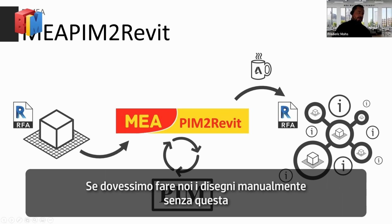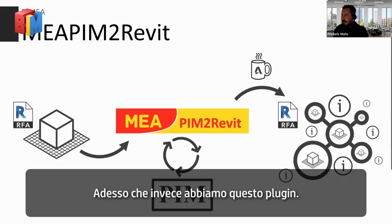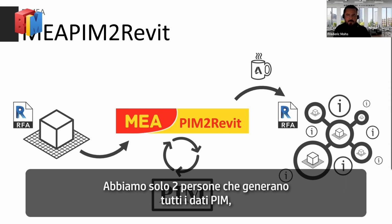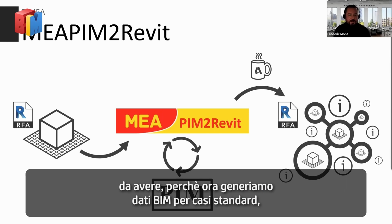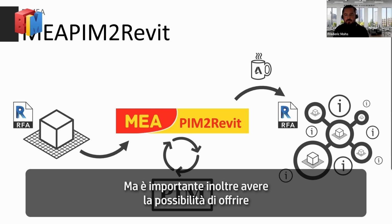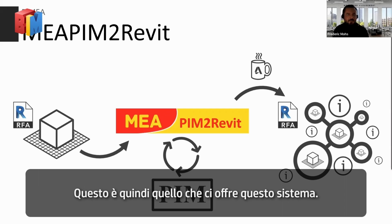Absolutely. I mean, if we had to make the drawings on our own without this BIM connection, I would have 10 people just doing this all day long. Now within the company, we have 2 people who are able to generate those BIM data. And this is something, as I said earlier, that was very important for me to have in-house, because now we're generating BIM data for standard situations. But it was also very important for me that we have the possibility to offer customized solutions to customers depending on the project. And this is what the system is now delivering.